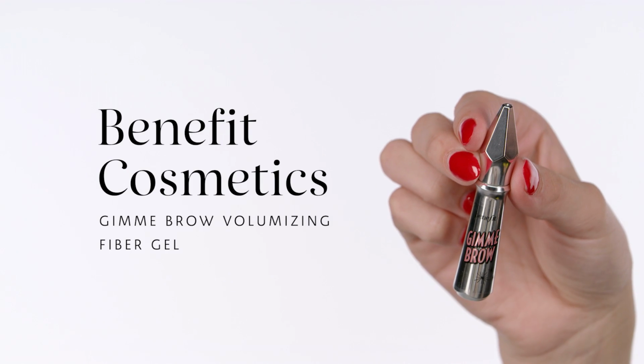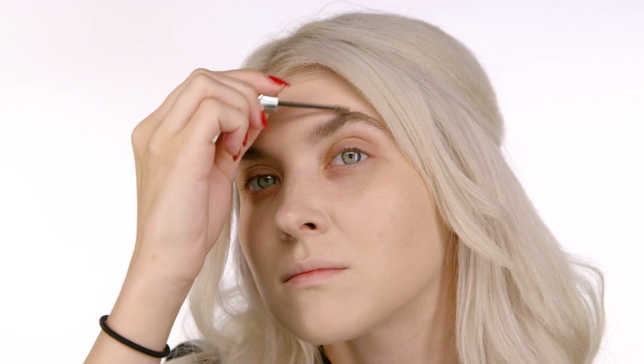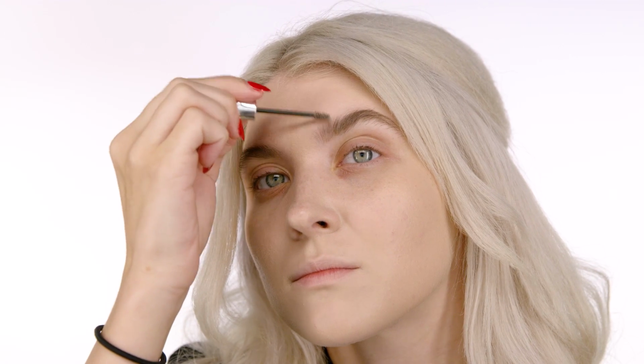Next, I'm going to use Benefit's Gimme Brow, and I'm using shade number 1. And this is an amazing product. It is a brow gel that has little baby teeny tiny fibers in it, and you can see that the wand is super, super small. It is amazing because you can use it over a powder or over a pencil, but it just creates a little extra dimension and a little extra volume. And it's kind of like hairspray for your eyebrows. It helps to hold them in place and keeps them exactly where you put them.